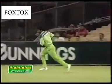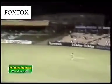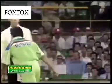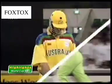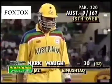Pakistan have been maligned for their fielding over this competition. What they have done in this game, especially as the game's gone on, is catch their catches. Ijaz again in the deep. Judges this very, very well indeed. Takes it very comfortably. Mark Waugh caught. Also in the dilemma, he had to go for runs. Without the big hits, Australia were lost in any case, but now they're 9 for 167.